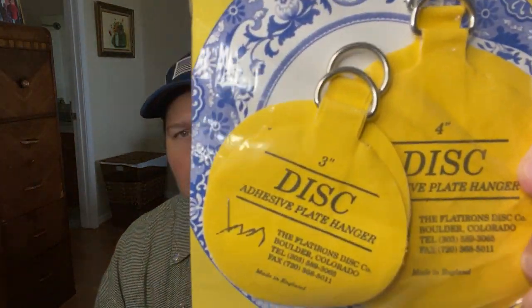These, let me know if you ever use one of these. They're plate holders that fit on the back. I think you wet them, put them on the back, leave them for like 24 hours, and then hang them up. So you don't have that big apparatus holding the plate. These came in today with an order that we had on Amazon.